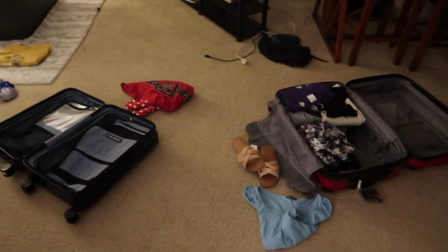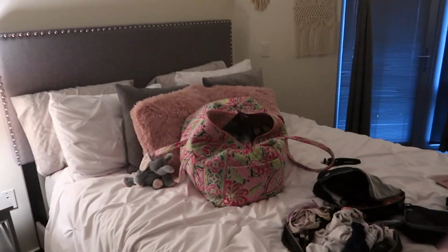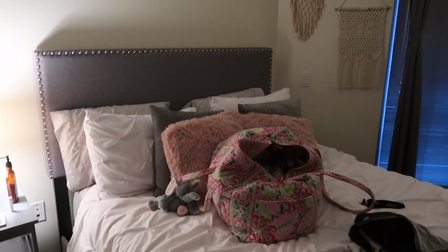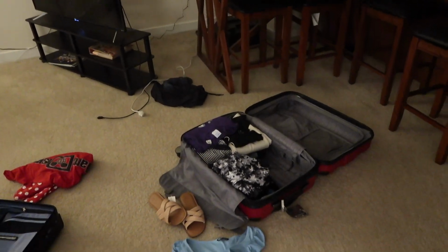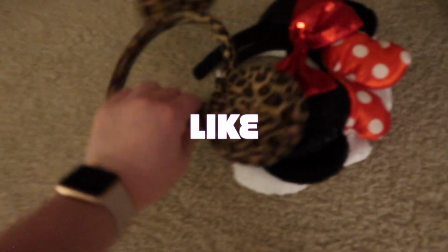So guys, this is the current situation of my packing. Everything's everywhere. I got my weekender bag for Sean's, so I don't even know if I'm going to need this suitcase. But I also have this big red suitcase. I'm just doing the finishing touches. I thought I'd show you my ears.